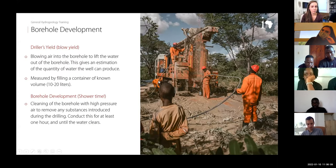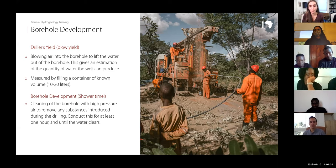So the next step after we do all of this installation is we do the borehole development. So after we've installed the casing, the borehole development basically is when we take very high pressure air and we put it down into the borehole, to the bottom of the borehole, and we start to pump really high pressure air out. And you can see here that it looks like he has a lot of water coming out, and so we said shower time. It also makes for the best pictures in our projects.